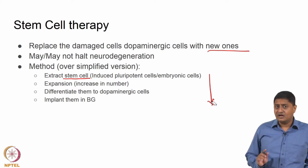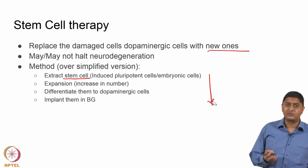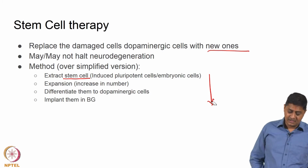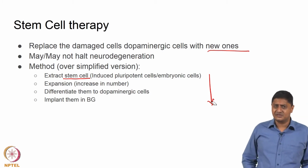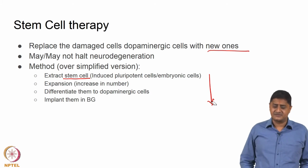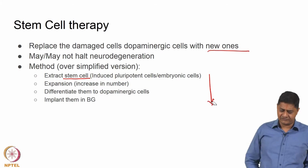There are also other problems that come with this. Other than the fact that in DBS we do not understand the pathophysiology, in what sense there is improvement, that is not understood. In this case there are also ethical concerns and other concerns that come with this. In general, whenever you say stem cell therapy, there is some concern. It is still an open and hard area of research.